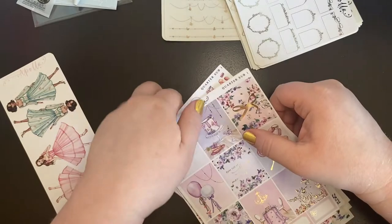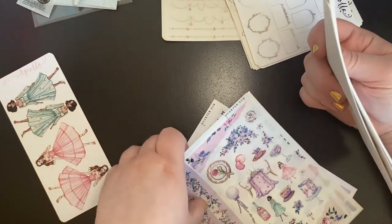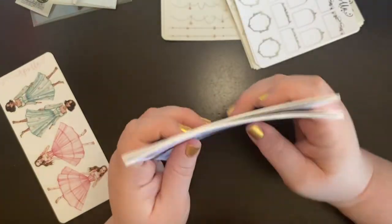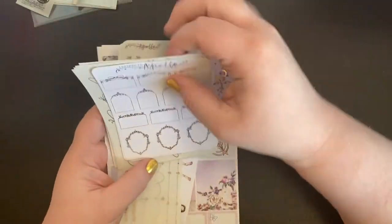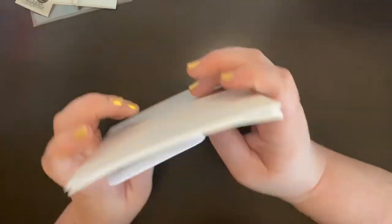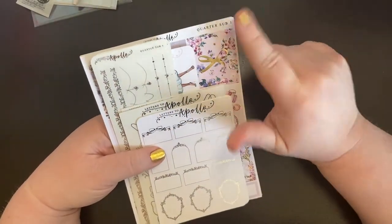Oh my goodness. You could do a monthly with this. You could do notes pages. You could do multiple planners. You get so much stuff. Really fun. Okay, so that was quarter sub one from Letters to Apollo.